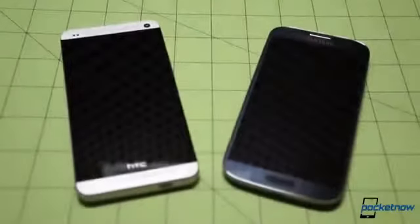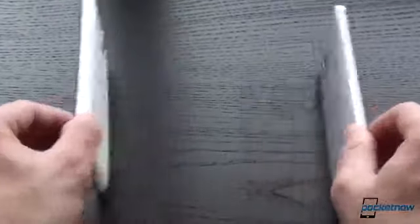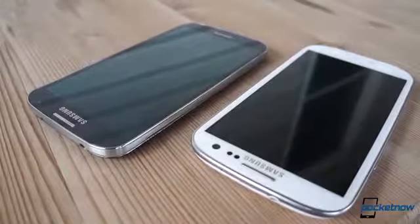Not only do these smartphones differ aesthetically, they're also coming from completely different places philosophically. HTC shot for a total reinvention with the One, making a phone that looks nothing like last year's One X, while Samsung stuck with what it knew, iterating only marginally from the Galaxy S3.